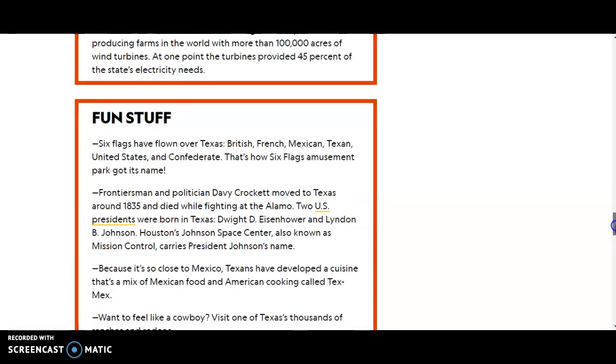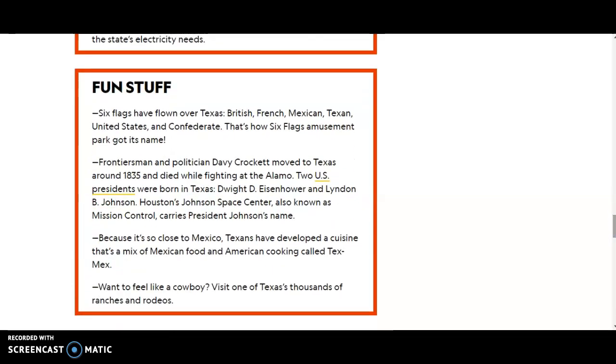Fun stuff. 6 flags have flown over Texas: British, French, Mexican, Texan, United States, and Confederate. That's how Six Flags Amusement Park got its name. Frontiersman and politician Davy Crockett moved to Texas around 1835 and died while fighting at the Alamo. 2 U.S. presidents were born in Texas, Dwight D. Eisenhower and Lyndon B. Johnson. Houston's Johnson Space Center, also known as Mission Control, carries President Johnson's name.